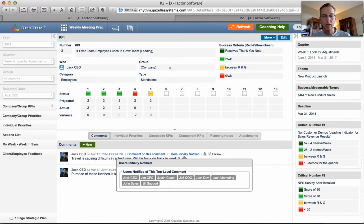You can see that right here on the KPI. And you can see that these users and team members have turned on email notification subscription to comments in this group. And so now clicking on the Users Initially Notified link will tell you the list of people that saw an email about this top level comment. Nice new feature.